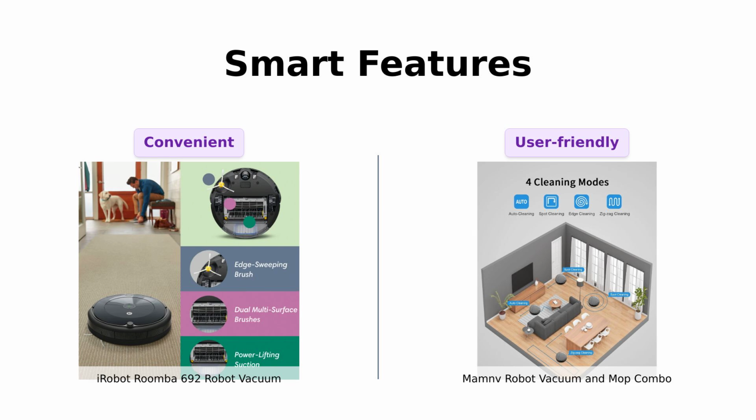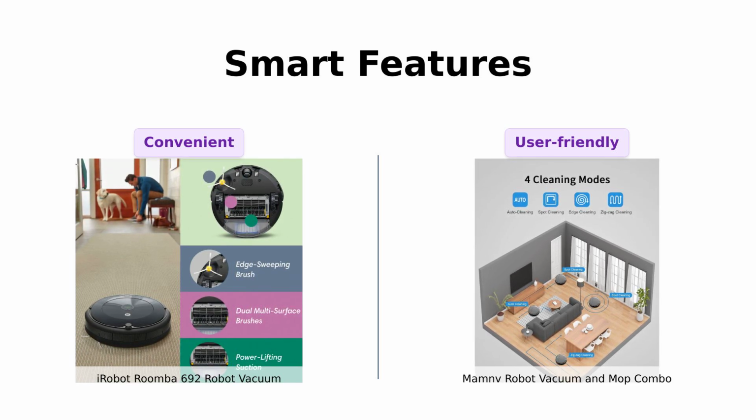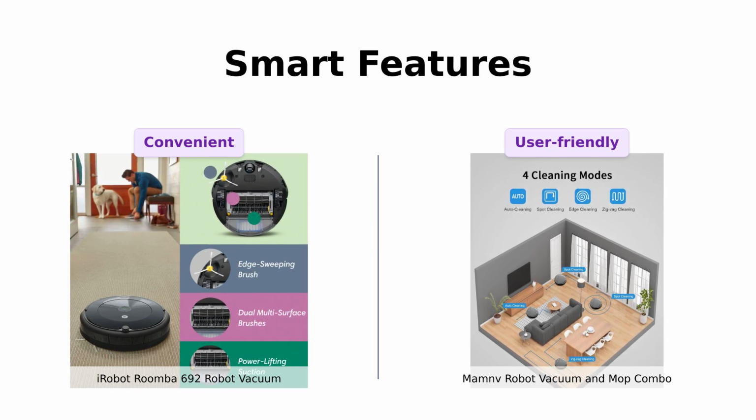Mopping also supports voice control and comes with the Tuya Smart app for scheduling and mode changes, plus a remote control. Reviewers find it user-friendly and appreciate the added control options.